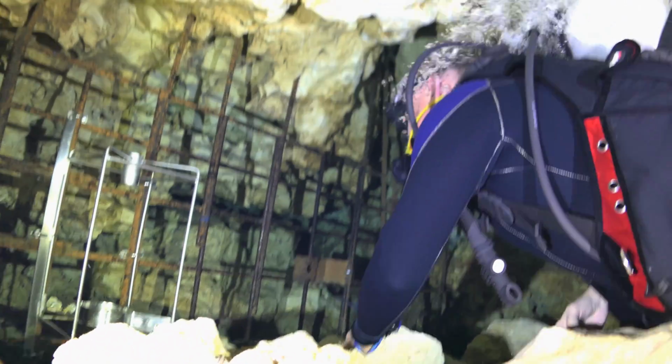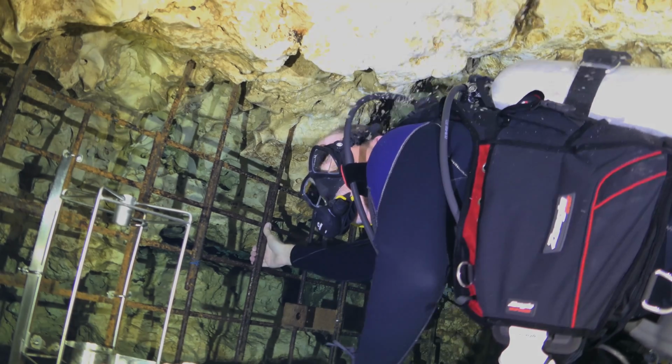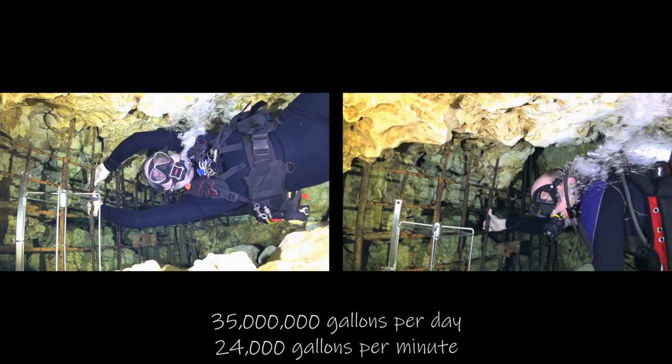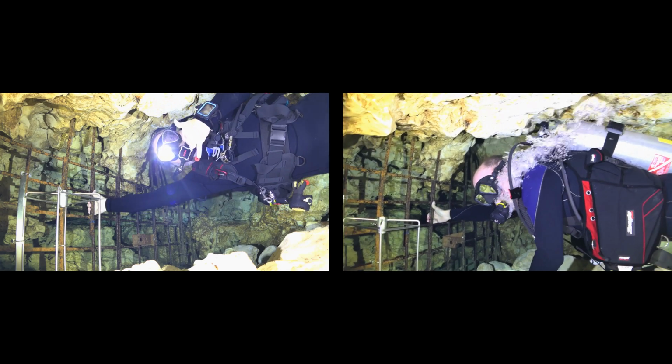You can't see the water pouring in through there, but it's coming at us at a rate of 35 million gallons of water a day. Divers can pull themselves to the grate for an interesting experience. Letting go sends them rushing back again through the room and toward the cavern's entrance.